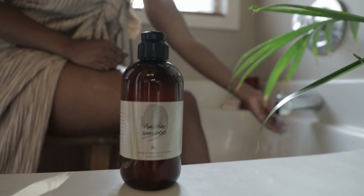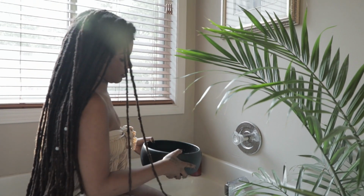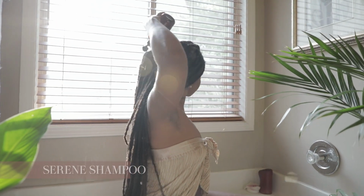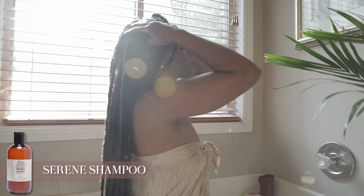I am going to be washing two times through. The first time is really just to get any product buildup out, and then the second time is to really focus on the scalp and getting any left behind residue out of my locks. So I'll be using my Serene shampoo.